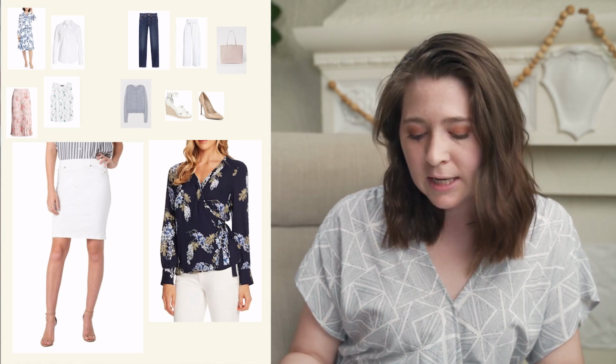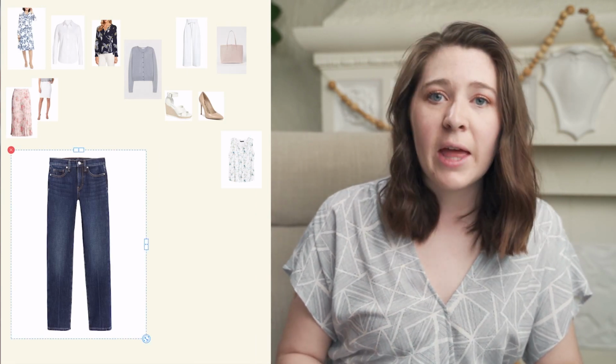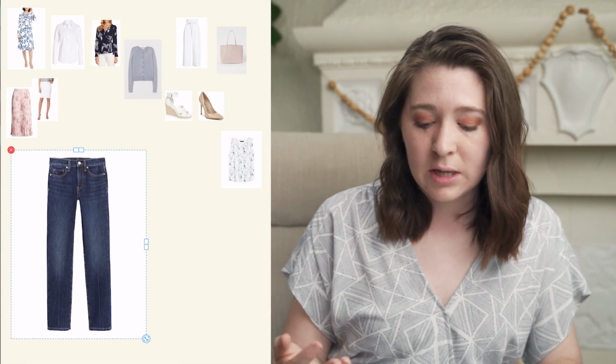So to make this outfit a little more romantic, I would pull a nice floral blouse. So this blouse has a lot of those nice details like the wrap top. There's a little bit of that detail on the sleeve, a really pretty floral pattern, but it's just a little bit more classic. So for jeans, instead of doing something really light, you could go for something in a dark wash that's gonna be a little bit more classic. And then I would just go ahead and lighten up whatever is on top.